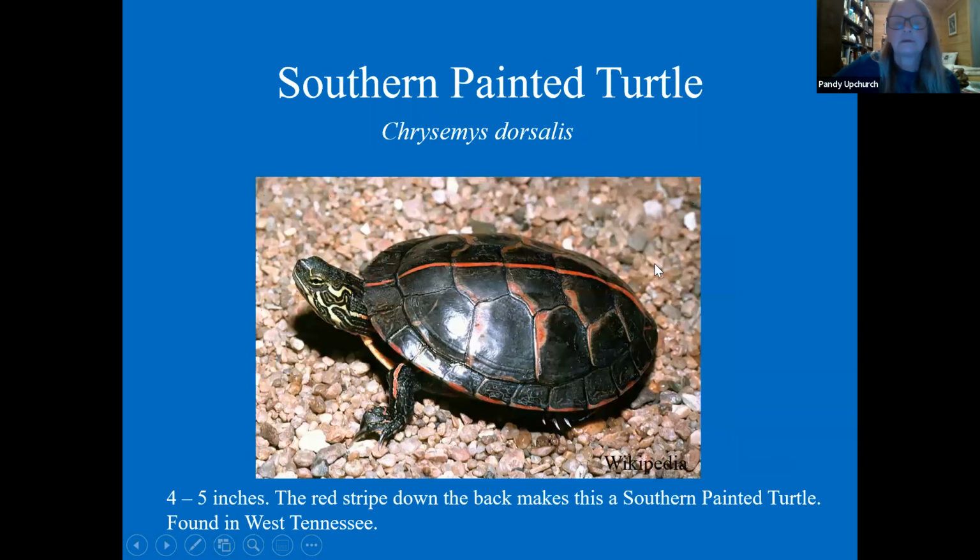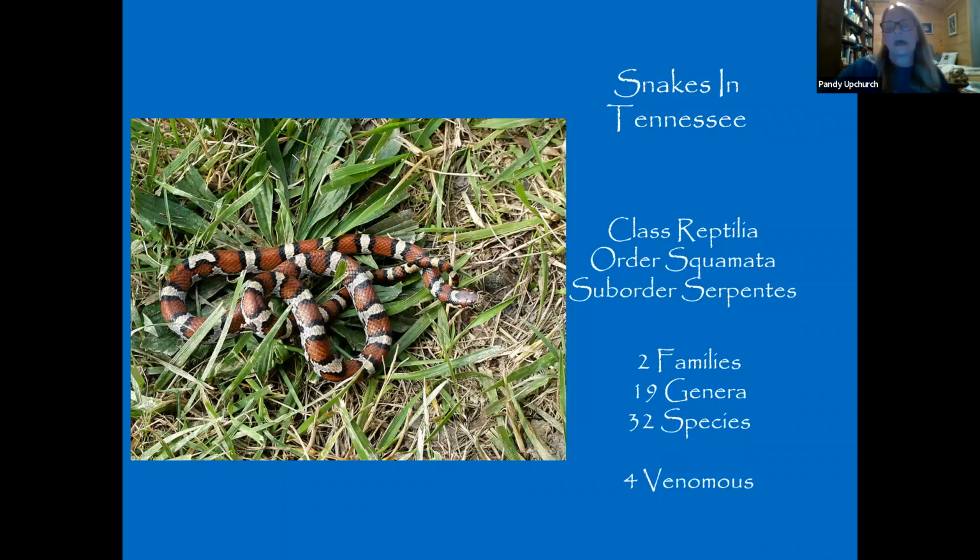This is a beautiful turtle, the southern painted turtle. We know it's a southern painted turtle because of this incredibly delicate red line going down its back. These guys are mostly a West Tennessee turtle, but I wanted to put it in here because I'm learning that they are one of the most incredibly cold tolerant reptiles there are. I mean, these guys can freeze in their body to help them deal with sub-freezing temperatures up north. So these guys can survive the northern cold temperatures, which, you know, amphibians and reptiles have many, many adaptations to help them survive as far as temperature goes.